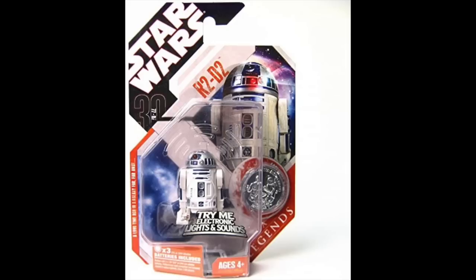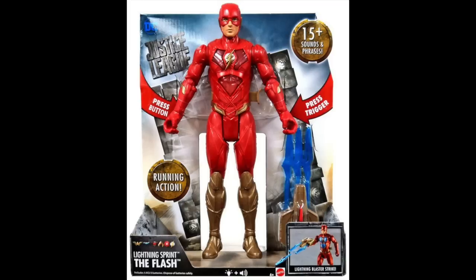The figure has to be in its own assortment to be considered a feature figure. This is just a basic figure that happens to have a light up. So Flash here is part of a deluxe feature assortment. It could be an assortment of one, or it could be an assortment of multiple, but everything in that assortment has features because that's the way a toy buyer buys in.